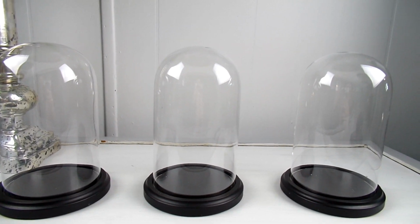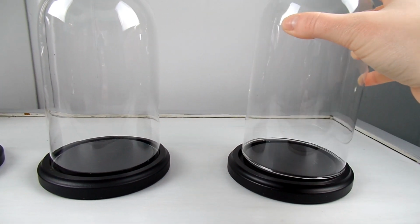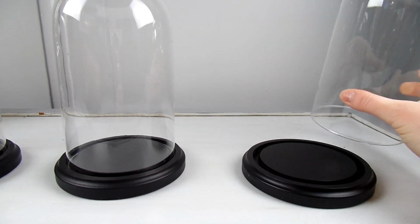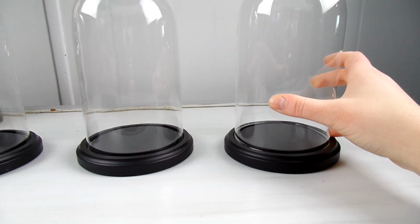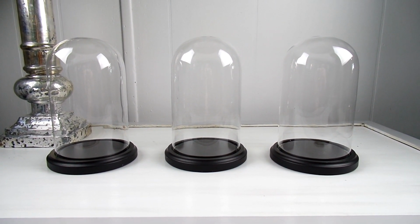Then I found these, I don't even remember what these are called, but I got three of them for $5, and I was just gonna put some fairy lights and moss in them or some succulents. So I was happy about those, and they're just black. The bottoms are just black.